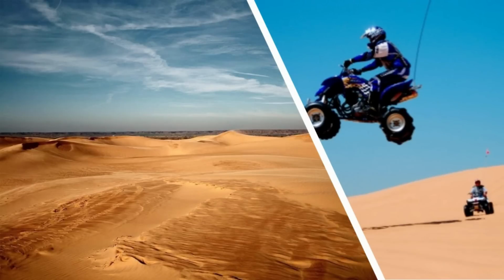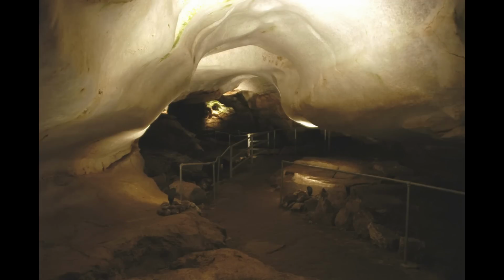Other places you can visit in this part of northern Oklahoma, between Woodward and Enid, include the Little Sahara State Park in Waynoka and the Alabaster Caverns State Park in Freedom, Oklahoma, in Woodward County.